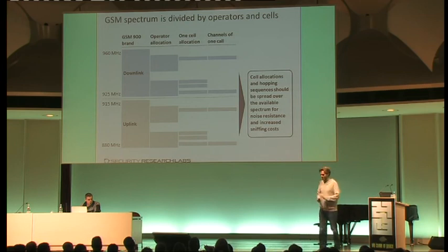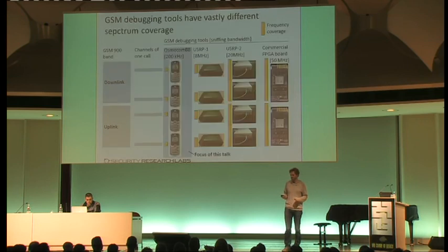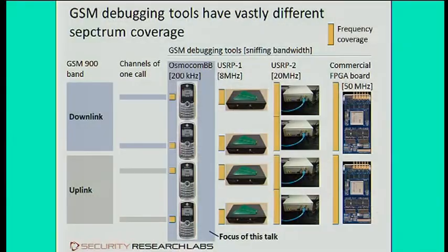Right? And this challenge has been solved a long time ago by intelligence and law enforcement suppliers. And starting on the right side of this slide, what they're using are custom, fairly expensive boards with big FPGAs and very fast AD converters. They can actually record and process an entire GSM band at once.